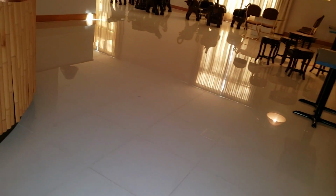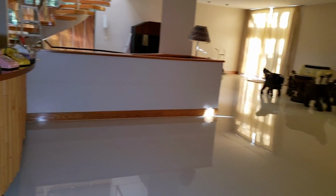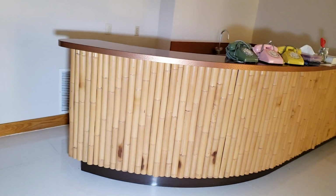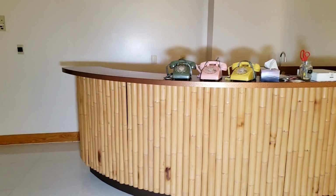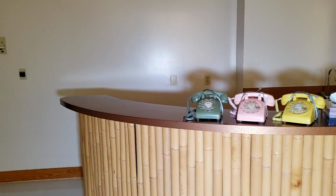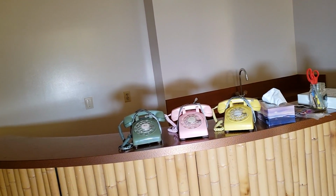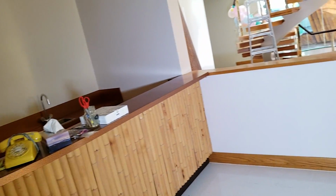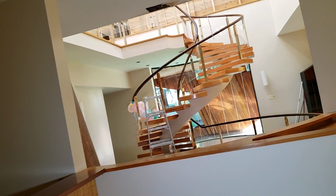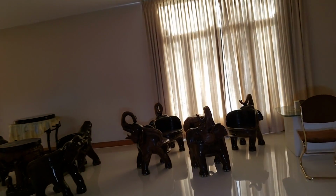So here's probably the biggest room, likely the entertaining room of the house. And so here's the bar. It's got like a tiki bar style. It's got bamboo on the bottom. And then you have these three really interesting green, pink, and yellow rotary dial phones just sitting there. So weird, just so weird. And then sort of the centerpiece of the house, guys, is this spiral staircase that we'll get to in a second. But before we talk about anything, we have to talk about these chairs here.